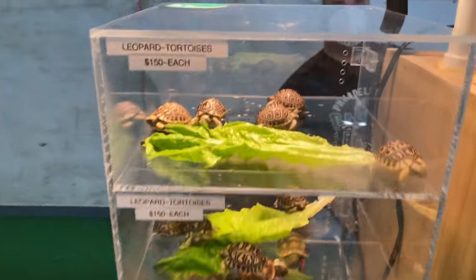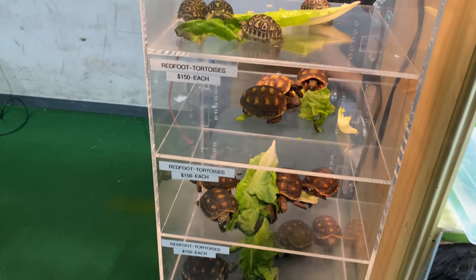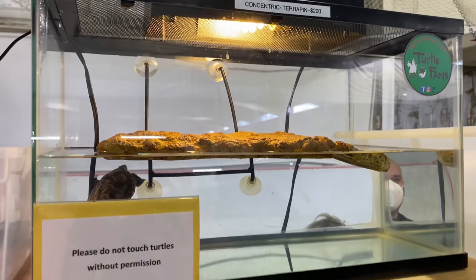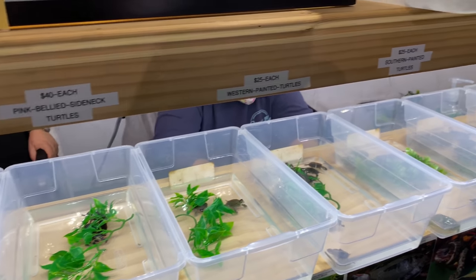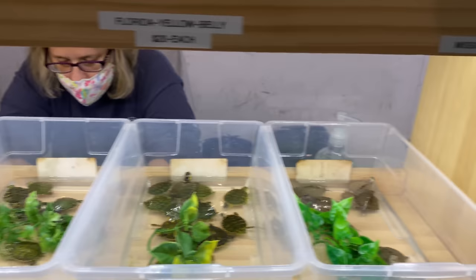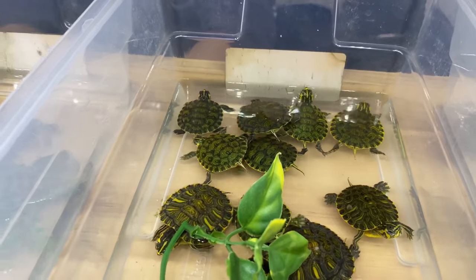Awesome. You got the turtle farm here. They got some leopard tortoises. Those are really pretty. And some redfoot tortoises. Got a bunch of turtles here. Northern terrapins. Pretty cool. Musk turtles. Western painted turtles. Lots of turtles. Kind of pretty. Those are the red-bellied sliders. And they got some Mississippi map turtles. Those are really pretty too. Southern painted Florida yellow bellies. So that was the turtle farm.